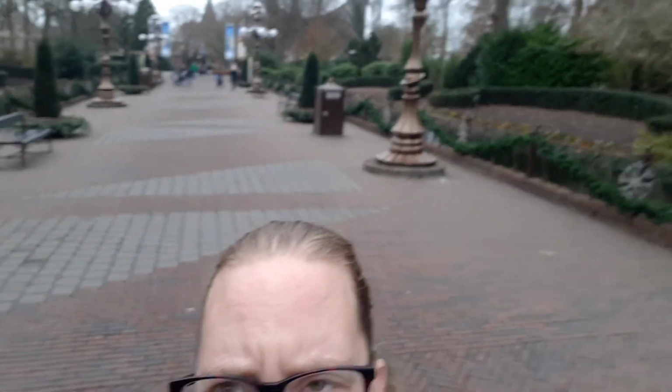So we just entered the park and we are actually walking on the main street lane, and all the lanterns and stuff like that are decorated in winter style, because we're actually walking in the winter Efteling, as they call it. I don't know if you guys can see that. There's Christmas trees and... Yeah, I suck with my camera. Everything is decorated in winter style, and everything looks pretty and wintry.